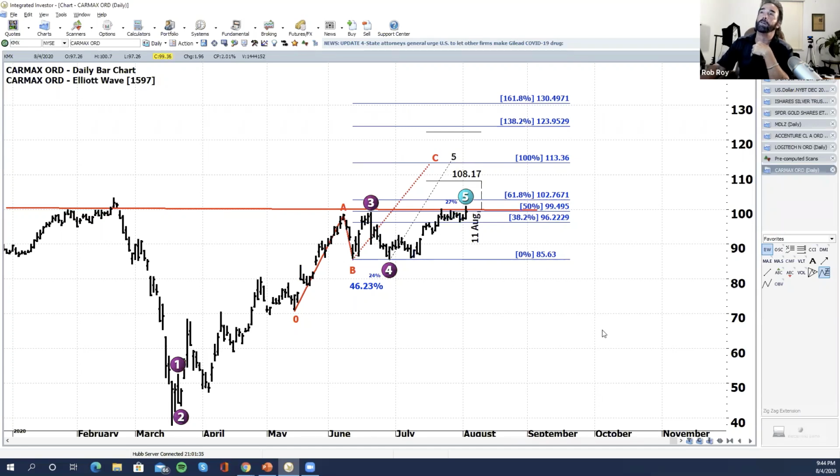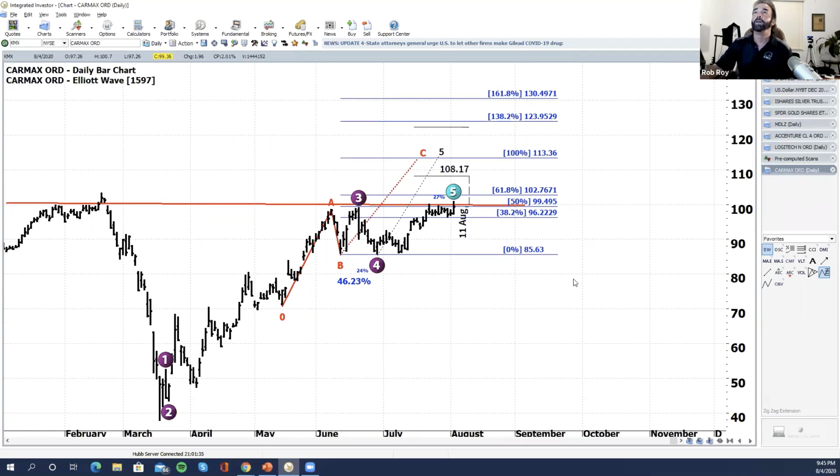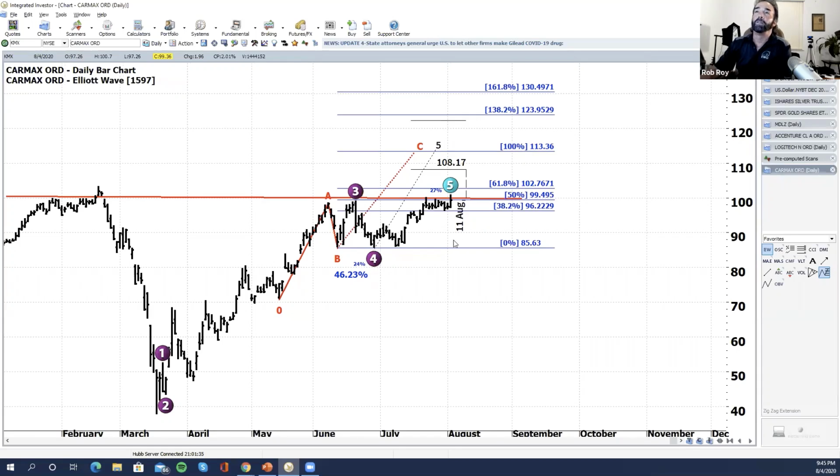So what this means is, again, you have two completely different Elliott wave patterns. We have a corrective zigzag that started midway through the wave 3, giving us the same price target as the overall 5-wave pattern does. So we have a corrective zigzag and the 5-wave impulse pattern giving us roughly the same target, right around 115 as a potential move for Carmax.